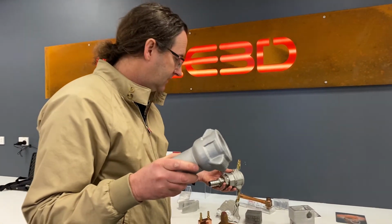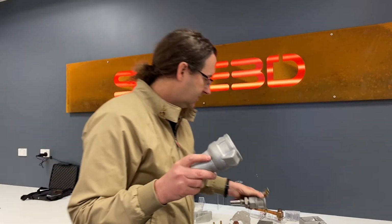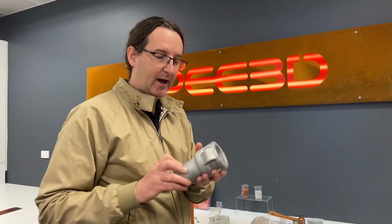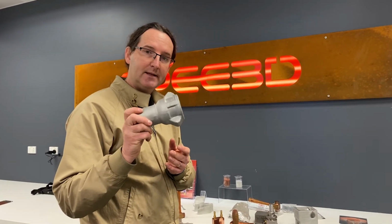What we're now doing is being able to reduce the weight and improve the reliability of the part. This will go through some final post-machining where you simply put that thread onto it and clean up the inside, and that's a part then ready for use. It took about 25 minutes to print something like this.